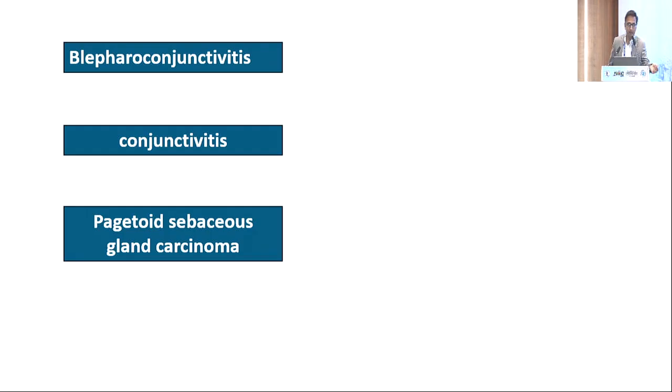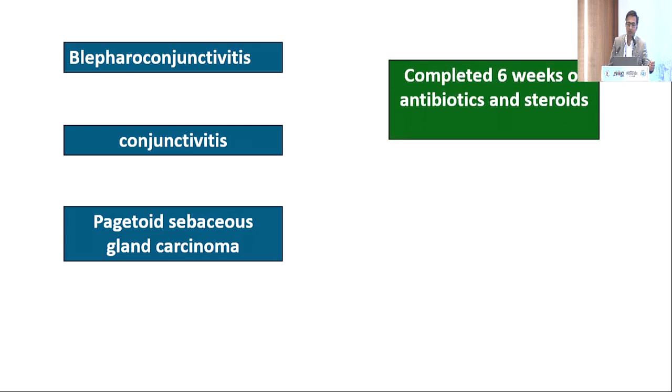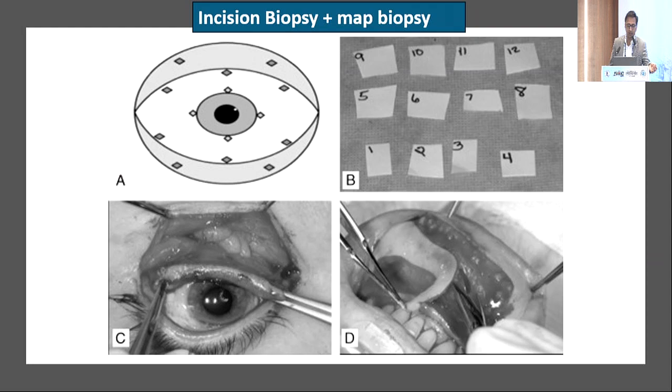We had our own differential diagnosis: it could be blepharoconjunctivitis or a severe conjunctivitis, and there was a discharge as well, and sebaceous gland carcinoma, which has been discussed. But the patient was already taking an antibiotic and steroid topical combination for almost the last 4 to 6 weeks, and there was no resolution of congestion, nor of the pain and discomfort. So of course we went ahead with the biopsy.